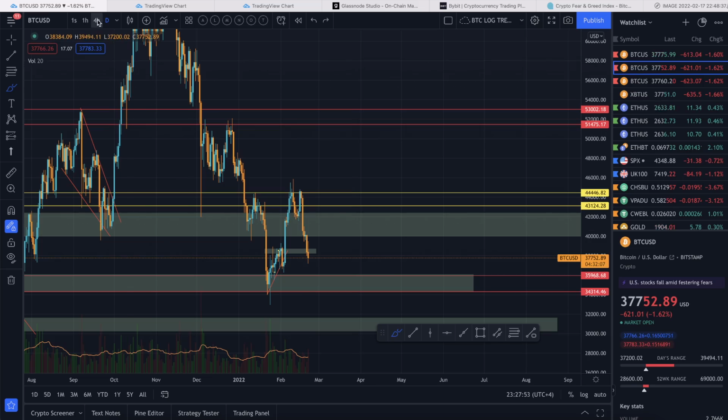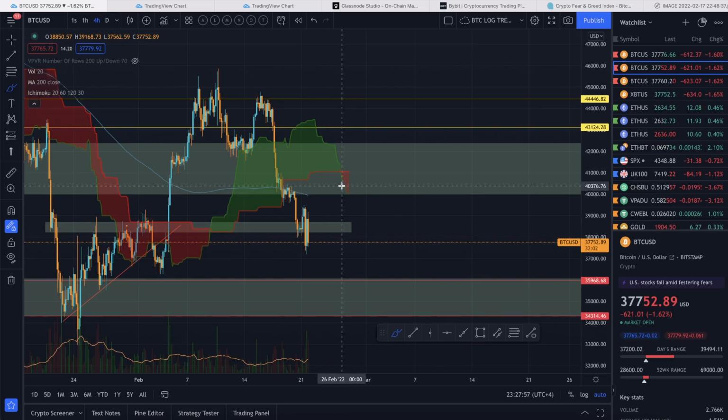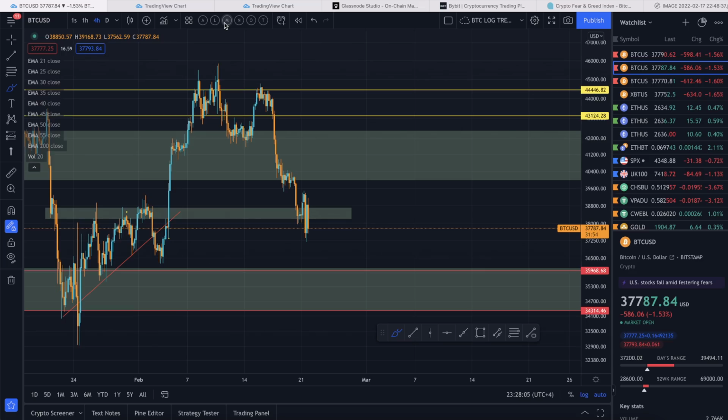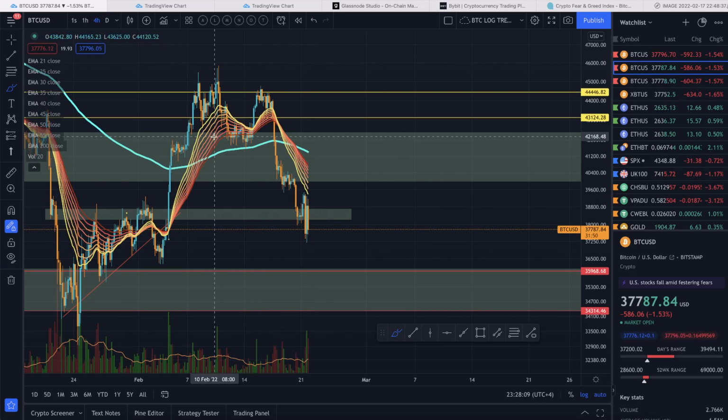Here's the thing, is that we've got a lot of resistance up ahead, like I said, with those horizontal areas, but even with things like the Ichimoku cloud, which is now going to be offering resistance in this same zone that we were talking about on this YouTube channel for quite a while. We're even going to have a little bit of momentum resistance, which we've already kind of been rejected from.